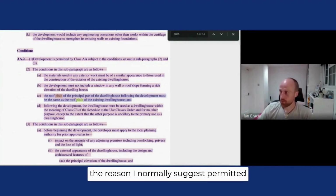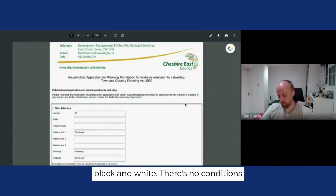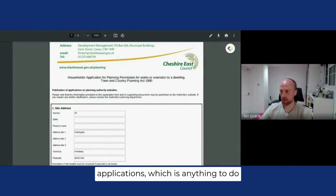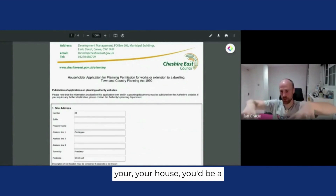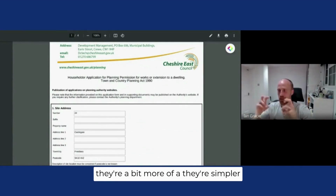Now, the reason I normally suggest permitted development rights is because they are black and white. There's no conditions attached to them. So I went to the next level and said, for householder applications, which is anything to do with a single dwelling house, full planning permission deals with everything else that isn't a house. So your house, you'd be a householder. And the reason being, they're simpler applications.